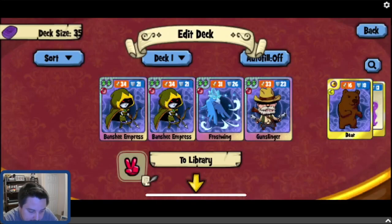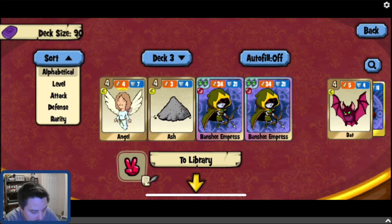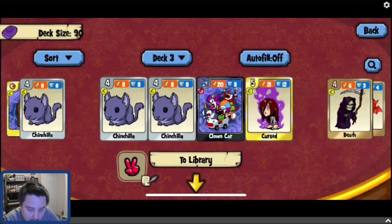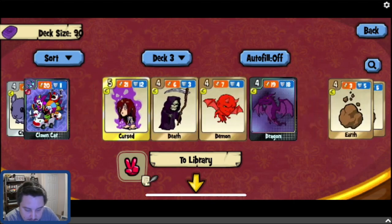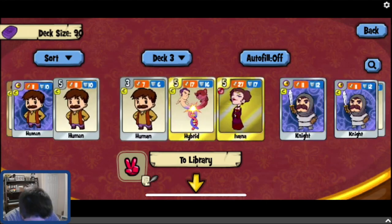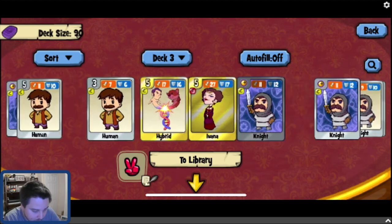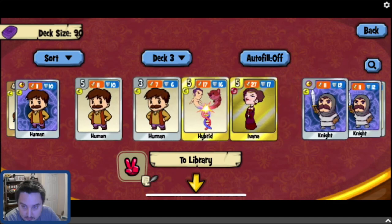Let me show you guys my deck, because it has been updated a little bit since last week. The biggest changes in here, I'm going to sort alphabetical. So I was able to add a couple more combo cards. During the week, I said my goal was to get Ivana up to level 5, and hopefully if I got a second version of her, I would fuse her. Did not, so I just have the one Ivana in here now that's level 5 that wasn't in this deck before. I also said I was going to level up Human, but I still have him at level 3.